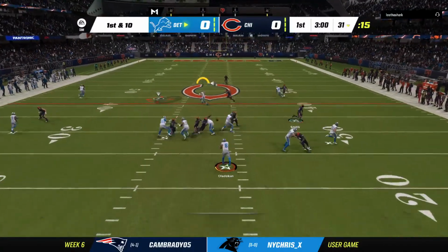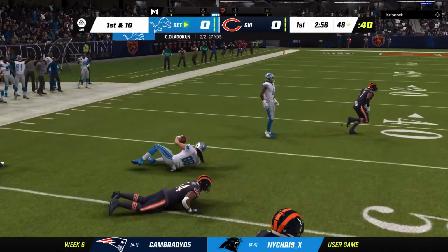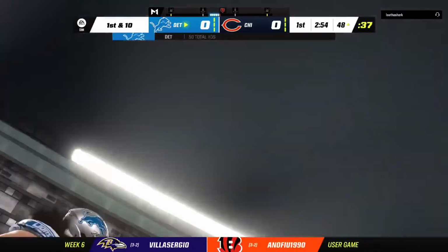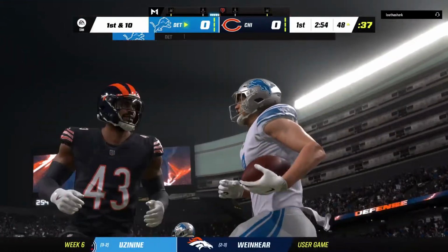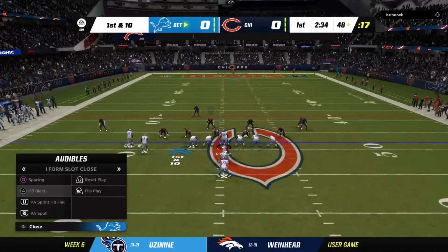Oladokun fakes again. Now he'll throw it. That's caught by the big tight end, T.J. Hockenson. And he'll be taken down, but not before they work it across midfield. That's now a pair of explosive plays in succession, both north of 20 yards.